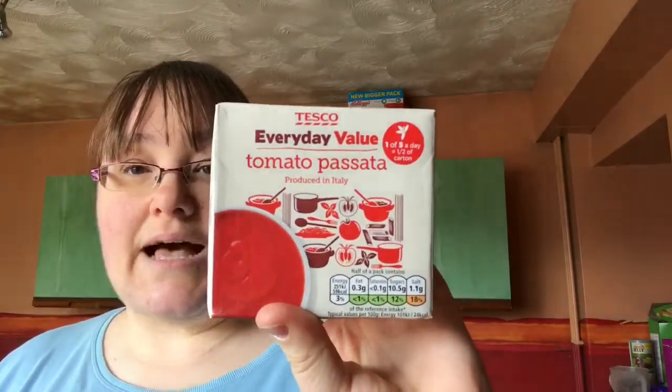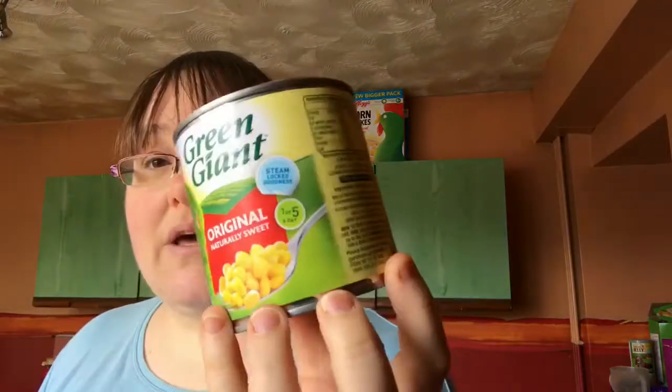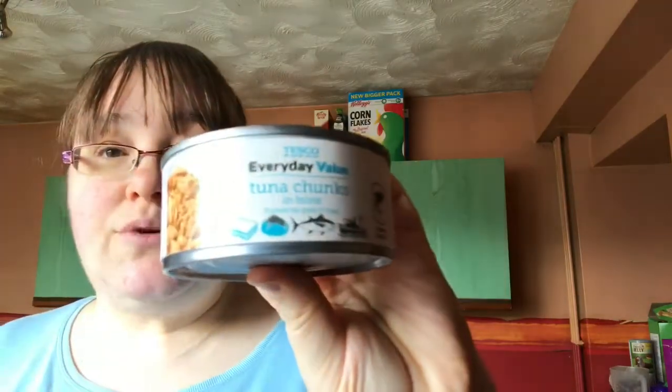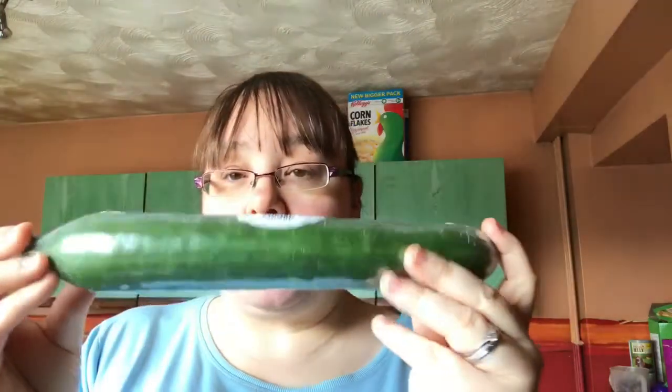Then I've got some passata, which is speed, excuse me, and I'm going to put this in my lasagna. Then I have some sweet corn, which is free. And I have some tuna, which is free. It's just the everyday value one. I think they just taste the same. So yeah, that's that. Then I have a cucumber, which is speed food.